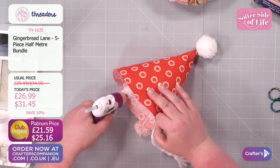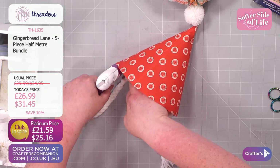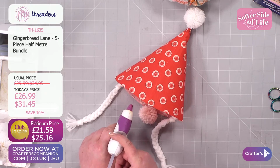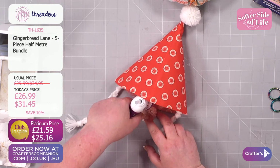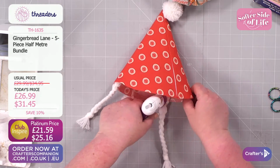So I'm just going to go around, about 1/4 of an inch up. Right. Oh, it's not coming out very quick, Joe. What do I need to do? Press that. I think squeeze it harder. There we go, right. There we go. It helps if you push it from the back apparently as well.